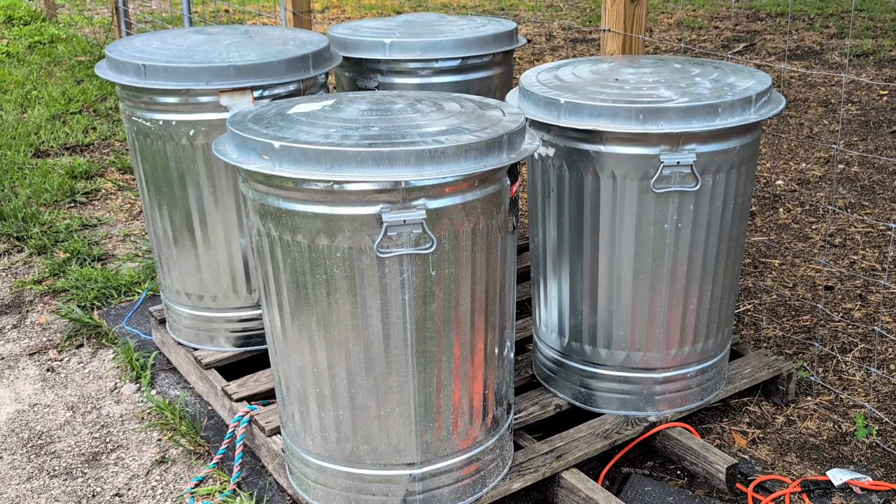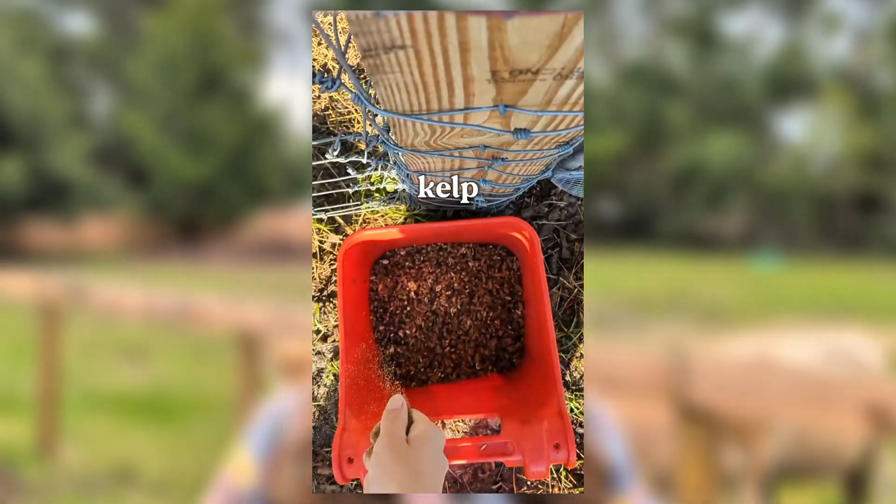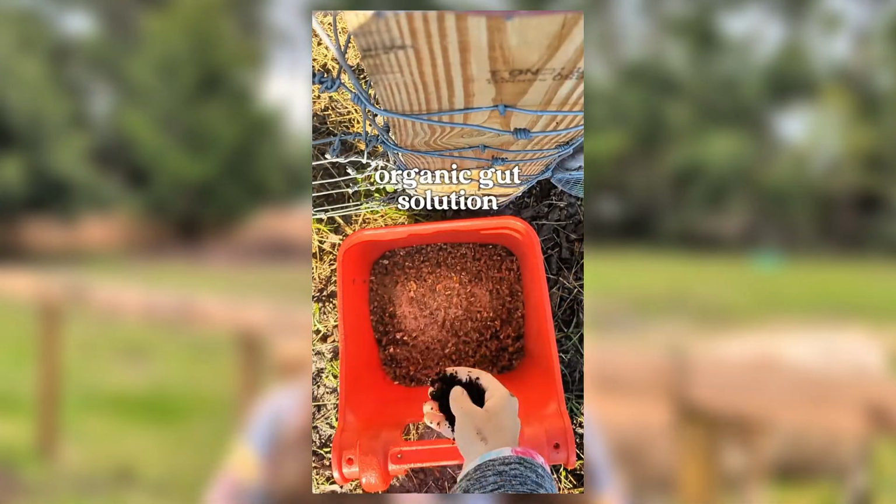Now, one of the downsides to not having a barn means that I don't have a place to store my stuff for milking, to store our supplies for our cows. So as far as feed goes, we have some metal containers with metal lids that we put everything in. We've done that for our chicken feed, our pig feed, so we did it again for our cow feed. We also supplement with kelp, OGS, and salt, so we leave those in the buckets as well.